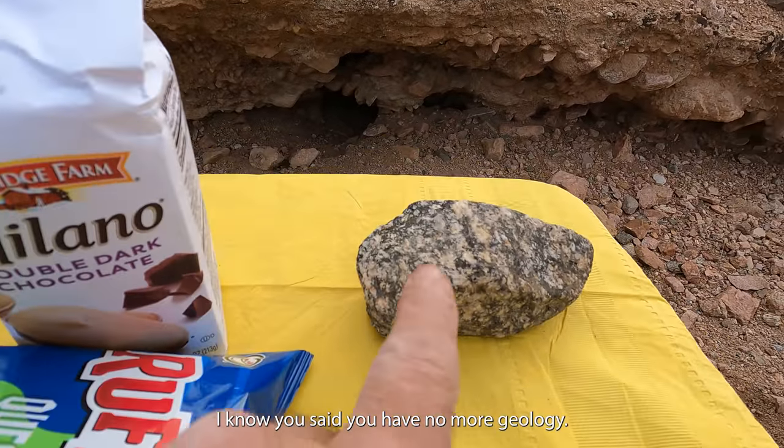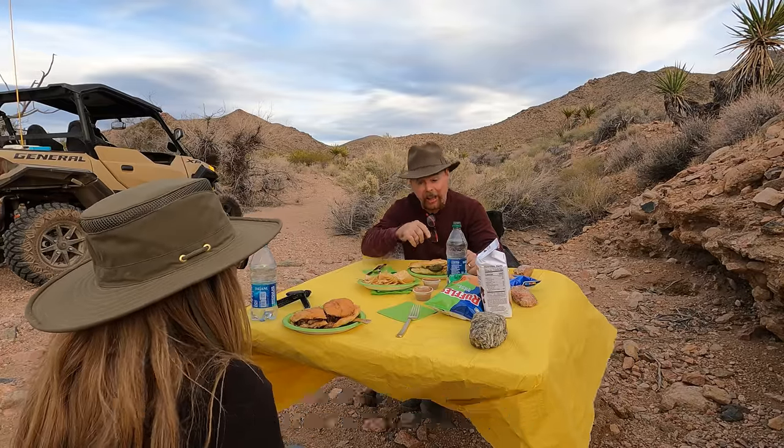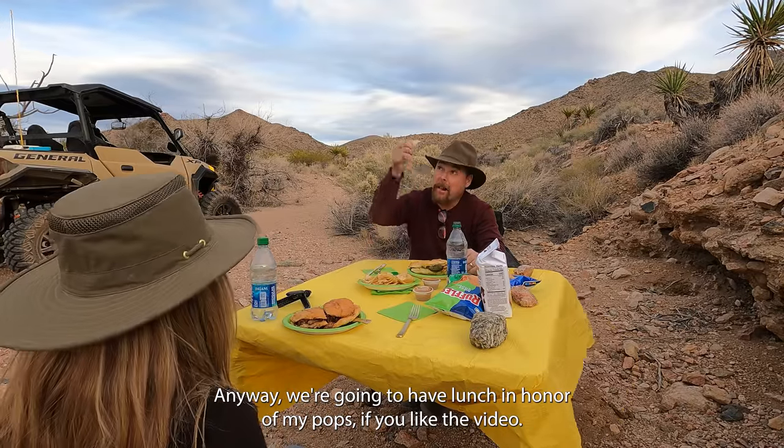All right, what is that rock? I know. You said, Jeff, no more geology. Just to answer the question, it's a piece of diorite. Cha-cha-cha. Anyway, we're going to have lunch in honor of my pops.